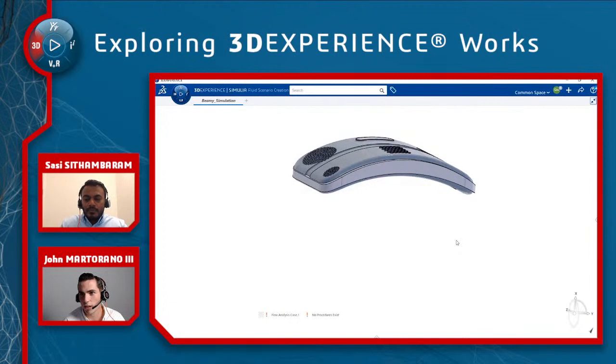Sashi, is the setup of the model something that is easy to do? Is it intuitive? How's the setup process? What does that look like? I mean, that's a really good question, John. That question comes up all the time with simulation, right?